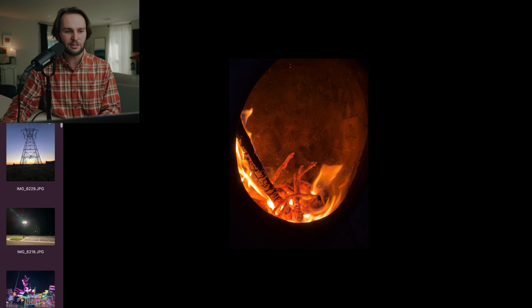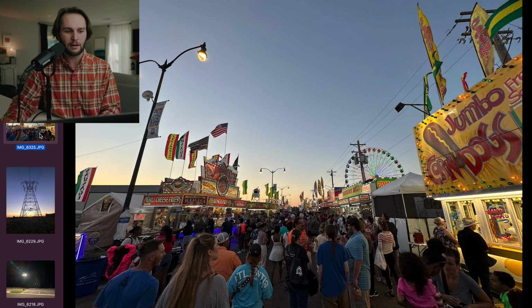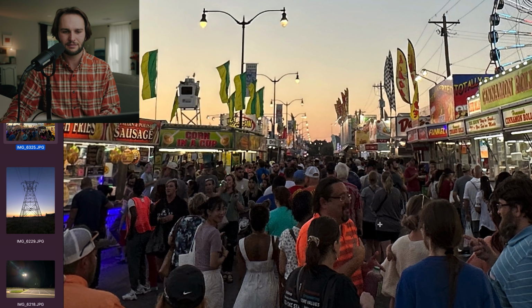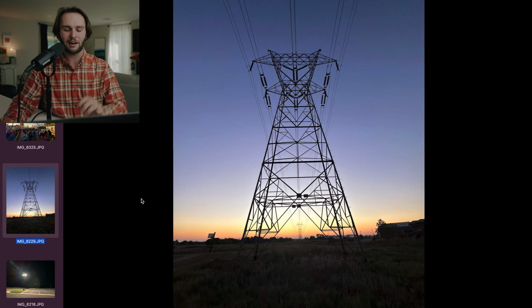So next ones I'm going to go through. We went to the fair, and so I'm going to start with the JPEG. This is just a JPEG, normal lens, just took out my phone, see what it looks like. And it's fine. I mean, it's pretty soft. It'd be great in a pinch if someone texted me and said, "Hey, where are you?" I could say, "I'm at the fair."